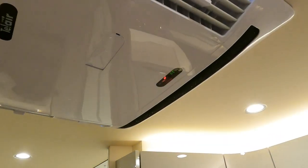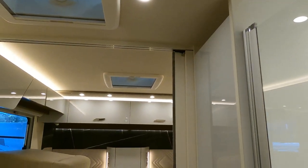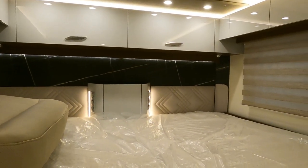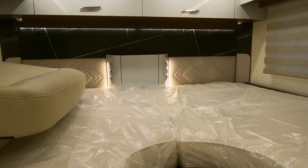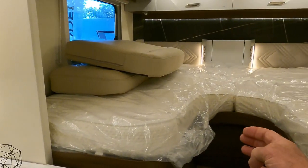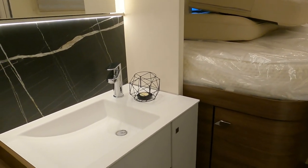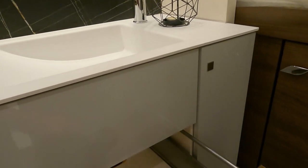Let's put our air conditioner on the roof. Coming through to the back. Almost like the ensuite door that pulls across. A beautiful sink with loads of storage drawers underneath there.